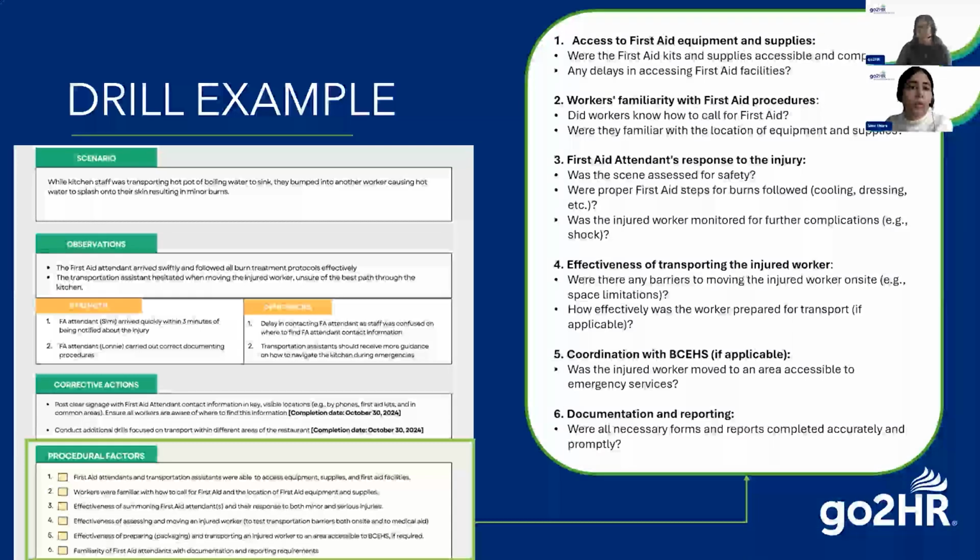If applicable, coordination with BCEHS. So if the workplace involves external medical aid, you want to assess how well the injured worker is going to be prepared and moved to an accessible area for emergency responders by your transportation assistant. And finally, familiarity with documentation and reporting. So you want to ensure that your first aid attendants are familiar with the required documentation and the reporting process for your workplace, including filling out any incident reports or any first aid records following the drill. I'll hand it back over to you, Lonnie.